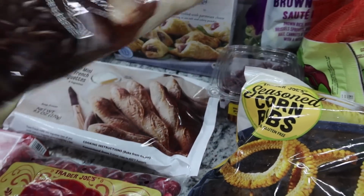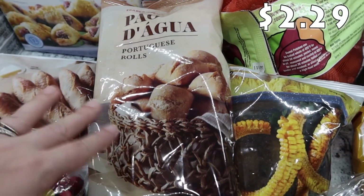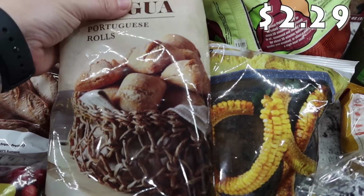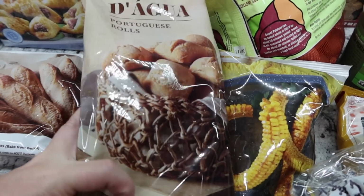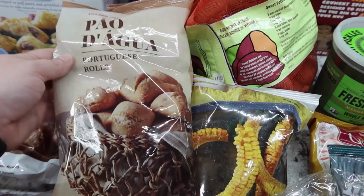Love to have quick bread options in the freezer as well. So these are new. I've never seen these before. They are Portuguese rolls. I think there's 8. 2, 4, 6, 8. Yeah, I can feel 4 right here, and I know there's 2 lines. So there's 8 little rolls in here.